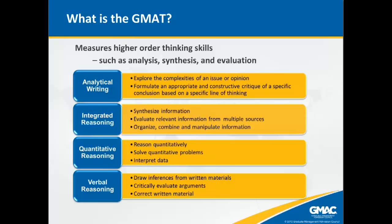The next section would be integrated reasoning, but like I said, we're going to come back to that. Then you'd have the quant section. So this is made up of 2 question types: problem solving. These are your traditional type questions: solve for X, given a few multiple choice answers, that kind of thing. And then also data sufficiency. And I will show you some examples of these in a second, but basically what we're asking for data sufficiency is, do you have all the information you need in order to solve a problem?